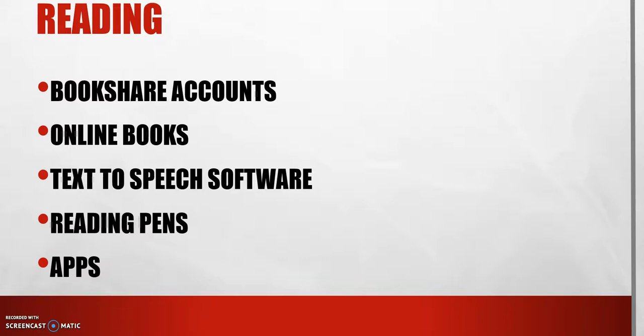Text-to-speech software is just as the title states. Whatever's on your screen can be read out loud to you. Reading pens look similar to a regular pen. They're just a little thicker because you're going to highlight a word, and the pen is actually going to state that word. And if you press another button on the pen, it will tell you the definition. So that's pretty cool. And again, there are a variety of apps that support students in reading as well.